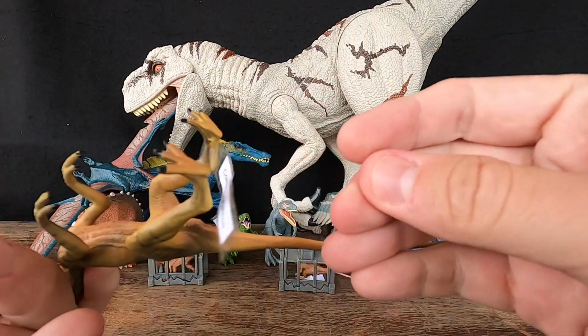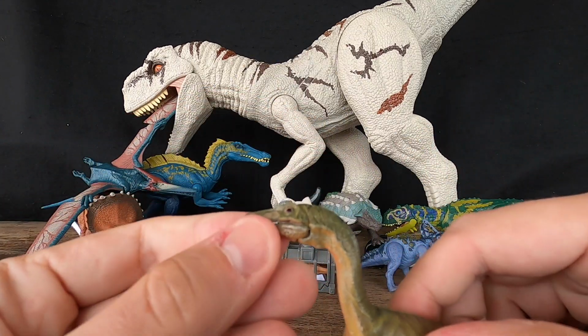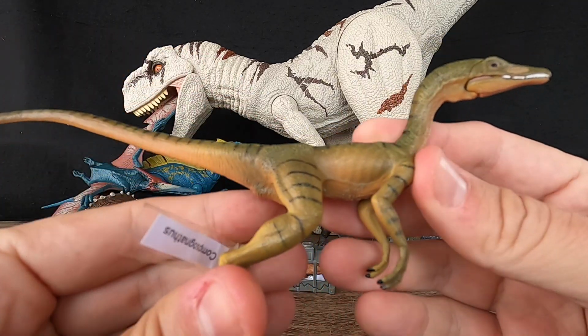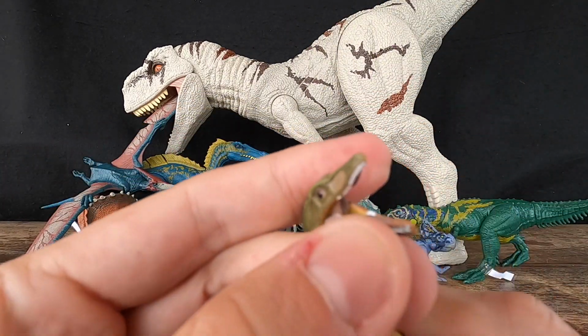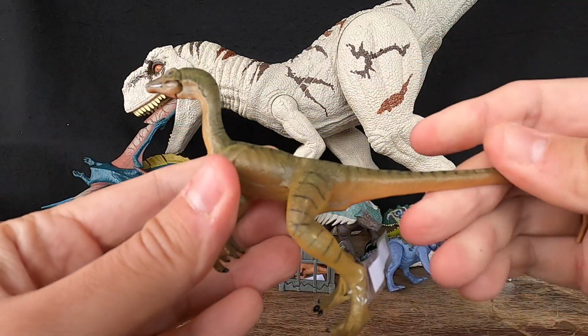Compsognathus. It was about the size of a chicken, making it one of the tiniest dinosaurs ever discovered. Despite its small size, Compsognathus was a quick and agile hunter. Another interesting thing about Compsognathus is that it had a long, slender body and a long tail. It used its light frame and speedy legs to catch small prey like insects and lizards. Compsognathus was like a little dinosaur sprinter.